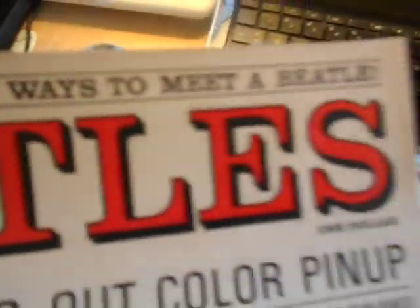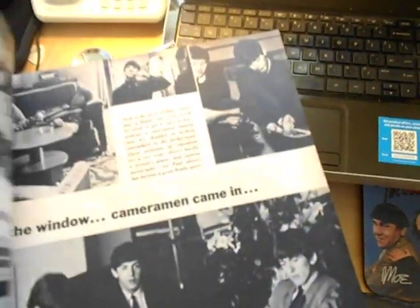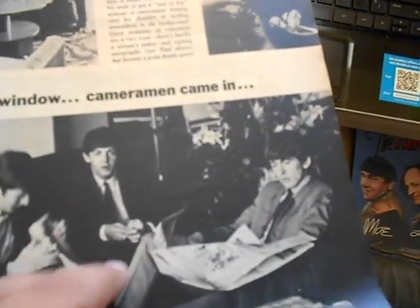63 ways to meet a Beatle. Giant 3-page fold-out color pinup. So let's see. Let's see if I can still get to that pinup.